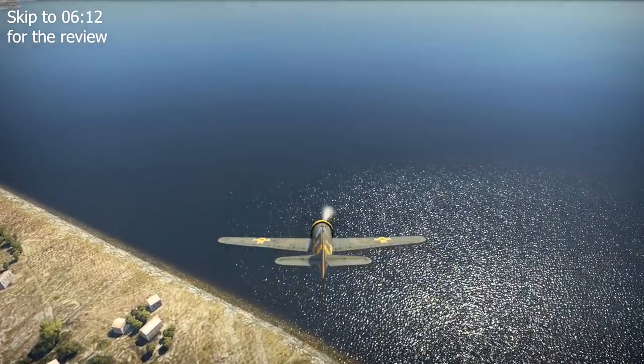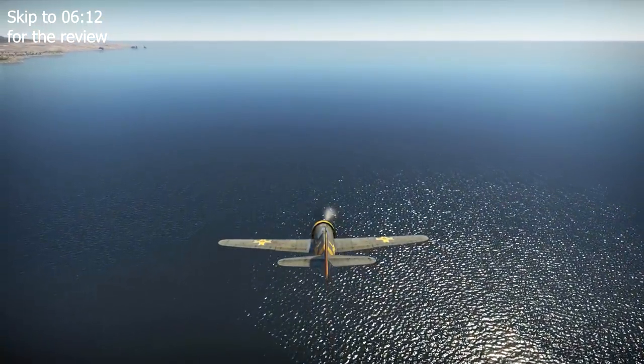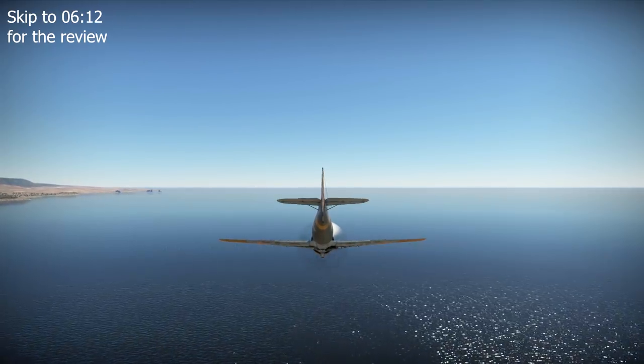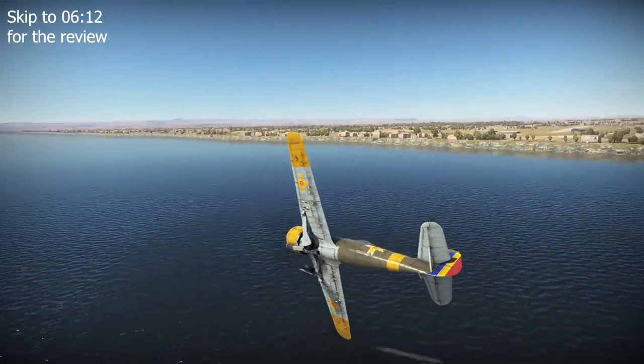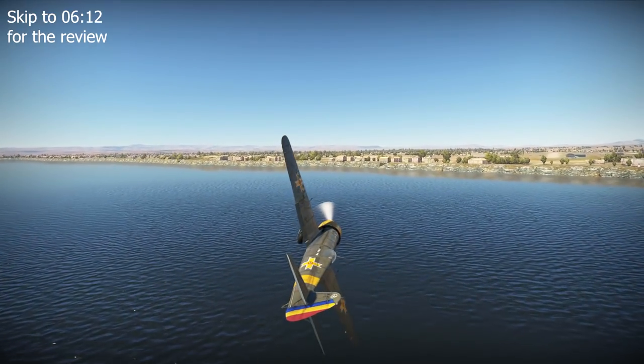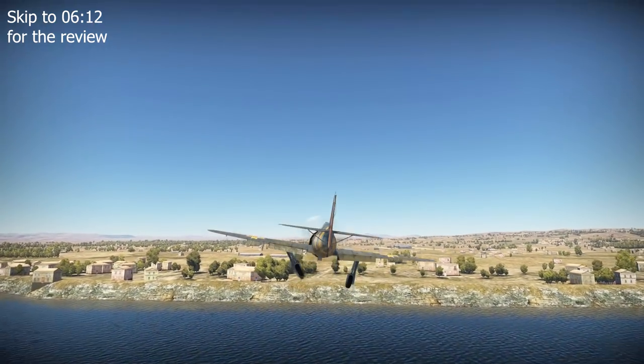As for the IAR-81C, the plane you're seeing on screen today, it was the culmination of the IAR-80's development path as a fighter, seeing the 20mm MGFF cannon swapped for two 20mm Mauser MG151 cannon to accommodate two 7.92mm FN machine guns in the wings.